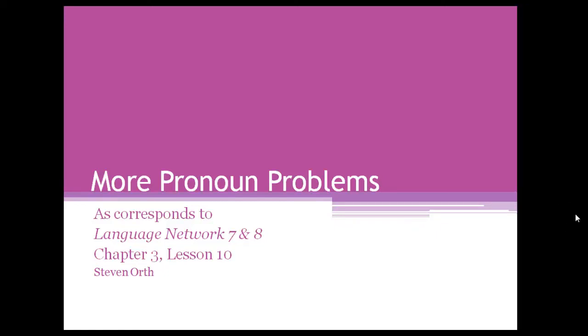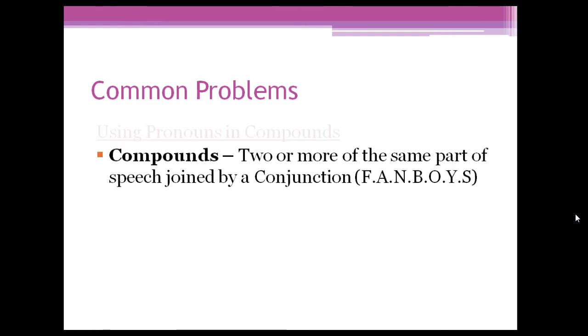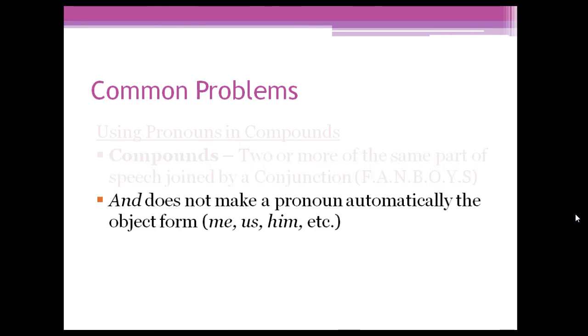Alright, to the end of Chapter 3 of Miss Dora's Flipped Classroom for Grammar with another look at more pronoun problems. So, using pronouns when you have compounds. Again, we're looking at compounds, meaning when you have two or more of the same thing joined by FANBOYS, in particular "and." That's the coordinating conjunction we'll talk about as FANBOYS. Again, the most common one is "and."